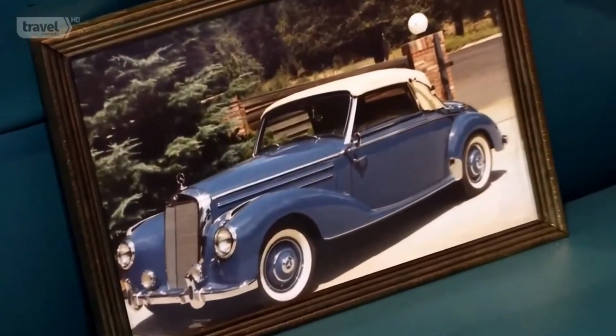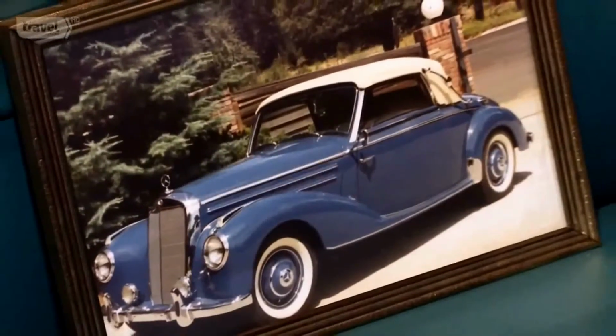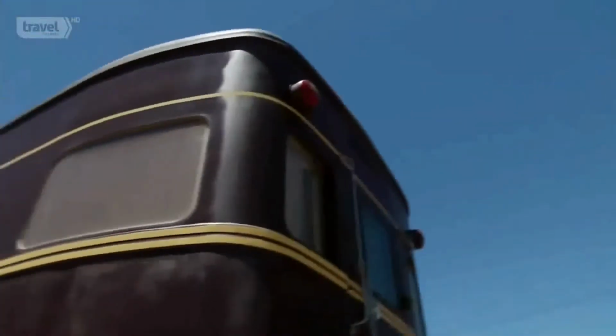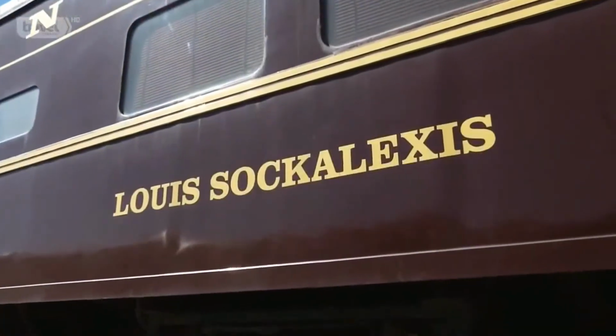I've got this Mercedes. Would you be interested in trading the Mercedes for a railroad car? And we dickered back and forth for several months. I think I threw in a Jeep and a trailer as well, and we did the trade. My wife comes to see the car that she traded her Mercedes for, and all she can see is an empty car that looked just like it did when we sold it. But Mike knew something his wife didn't know.